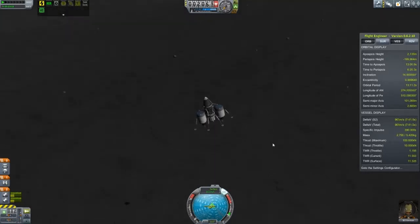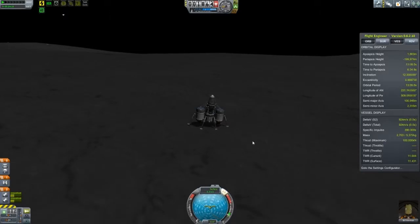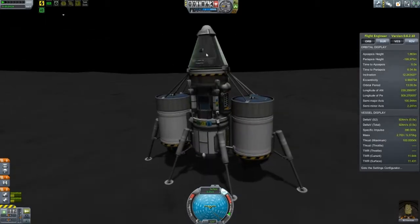And we're getting right on down to the surface at about 15 meters per second. Gonna kill that down to underneath 10 at least. I like to keep it under 10, maybe even under 6 or 5 at the very best. But sometimes you just can't help it. And there we go. We have touchdown. Oh, don't fall over. Okay, there we go. Alright, Bill, you did it. Congratulations. First Kerbal on the moon.